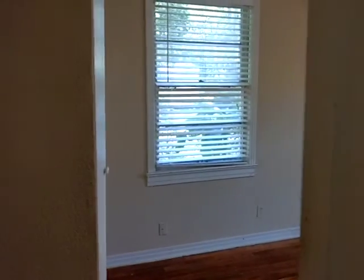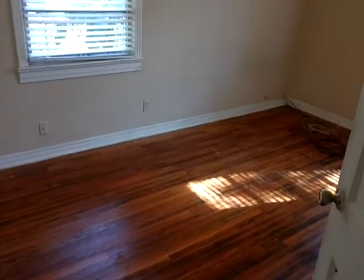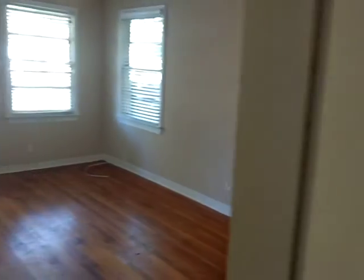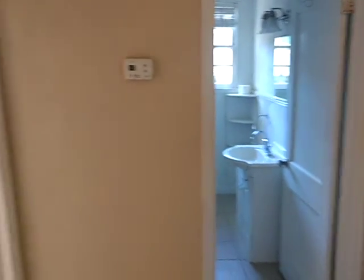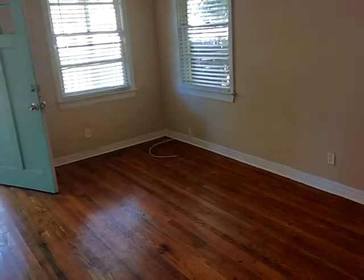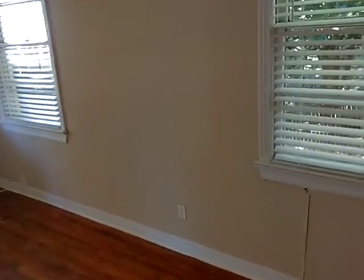Okay, so we have bedroom number 1, if you recall. This way is the living room, bath, bedroom. Let's see, and then a nice sized living room.